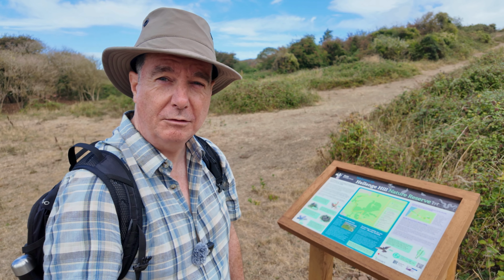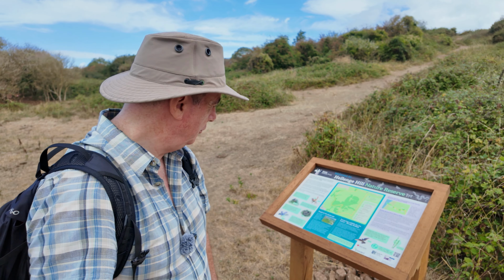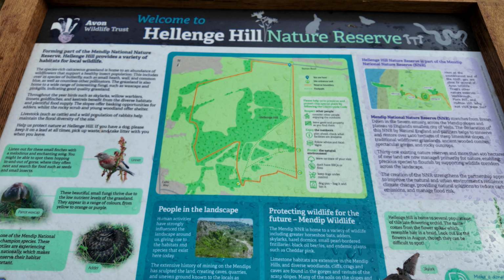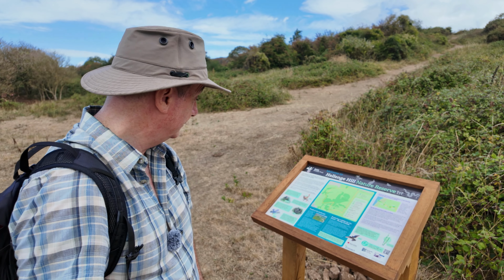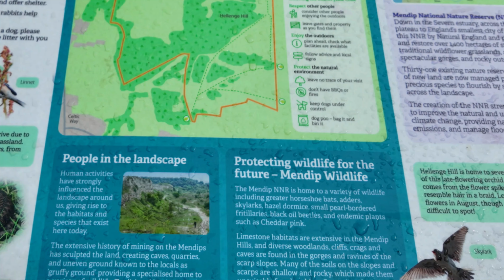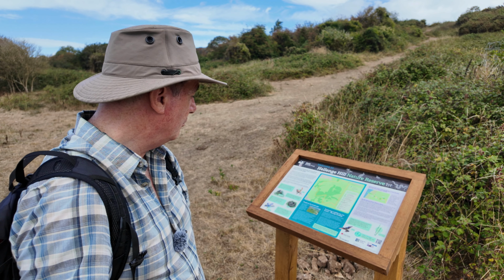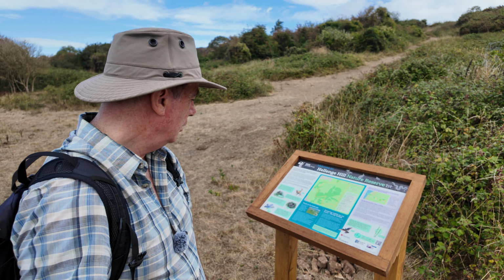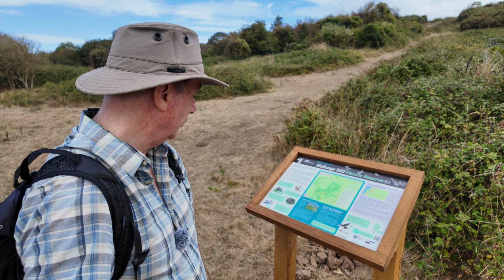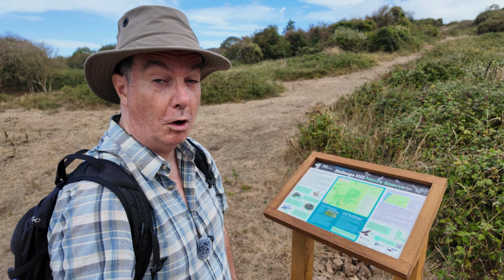Well, as with most of these information boards, there's rather a lot of information, so I won't read all of it, I'll just read the first bit. Forming part of the Mendip National Nature Reserve, Hellenge Hill provides a variety of habitats for local wildlife. It says here, people in the landscape. Human activities have strongly influenced the landscape around us, giving rise to the habitats and species that exist today. The extensive history of mining on the Mendips has sculpted the land, creating caves, quarries and uneven ground, known to the locals as gruffy ground, providing a specialised home to a variety of wildlife.